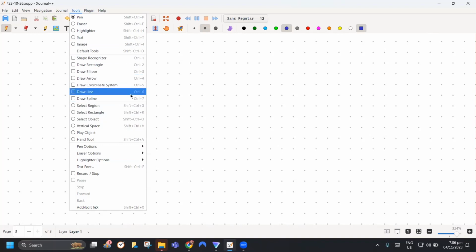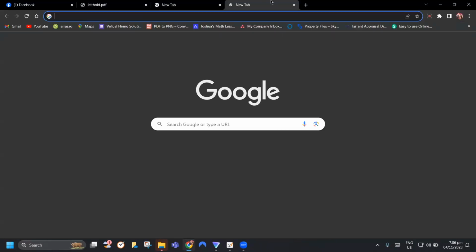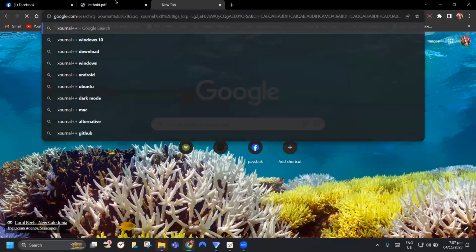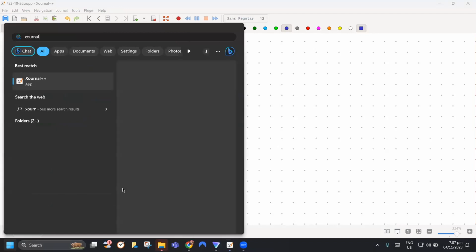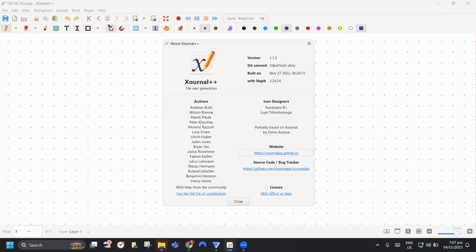Hindi, naka-Linux ako eh. So baka nag-update to na hindi ko alam. Kasi yung external hindi siya nag-update sa'yo, di ba? So parang automatic. Pwede patingin sa version, sa external. Tapos, sa help, I think, ayun. About. This is version 1.1.3.